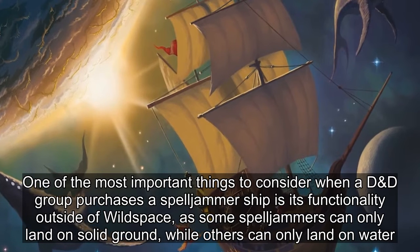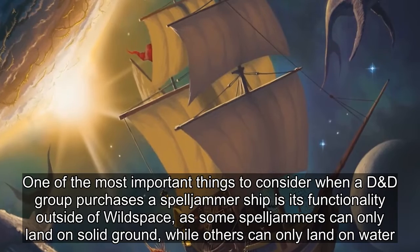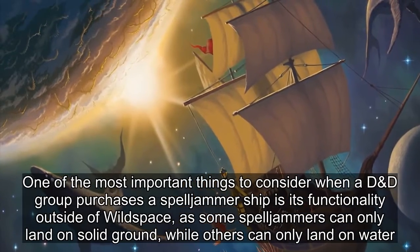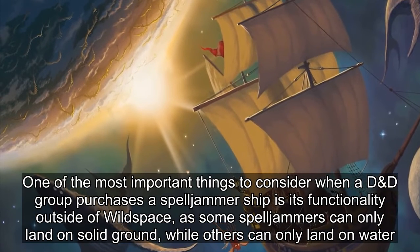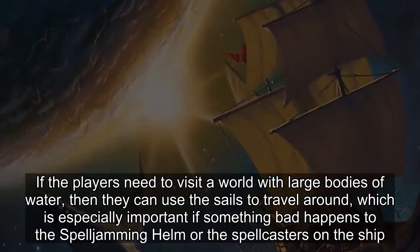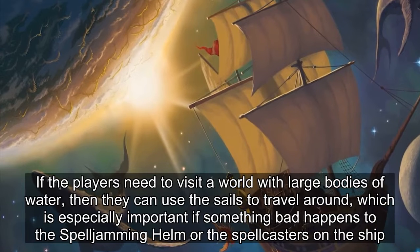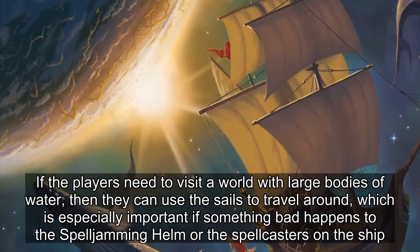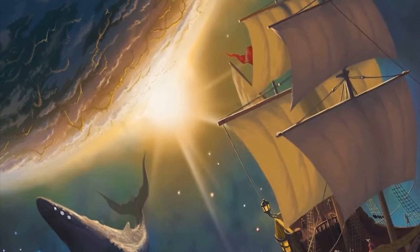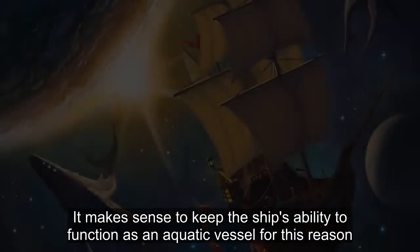One of the most important things to consider when a D&D group purchases a Spelljammer ship is its functionality outside of wildspace, as some Spelljammers can only land on solid ground, while others can only land on water. If the players need to visit a world with large bodies of water, then they can use the sails to travel around, which is especially important if something bad happens to the Spelljamming helm or the spellcasters on the ship. It makes sense to keep the ship's ability to function as an aquatic vessel for this reason.